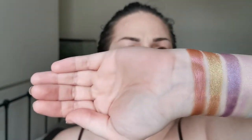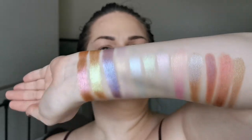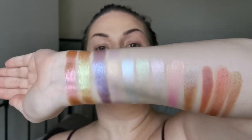And then the last shade we have is Oluvara? I think it's Oluvara. But yes, anyways. Ooh, okay. So this has definitely got pink to orange. Ooh. Okay. So yeah, that is Oluvara, I want to say. So yep, this is all of them swatched out. Don't know how to do it so you can best see. Beautiful. Absolutely beautiful.